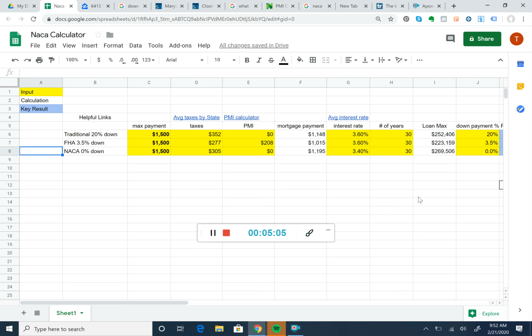Okay, so let's just walk through this real quick. The first row is what I call the traditional, 20% down scenario. So let's say the max payment you can afford is $1,500 a month. You can play with this. You could put 1,800, and all the numbers will change. You put 1,000, all the numbers will change. But let's say it's 1,500.